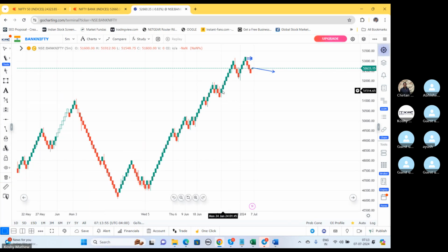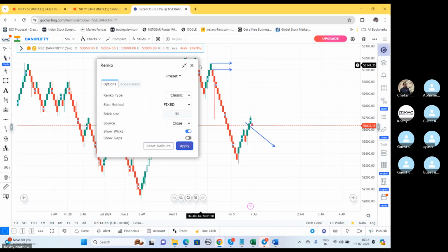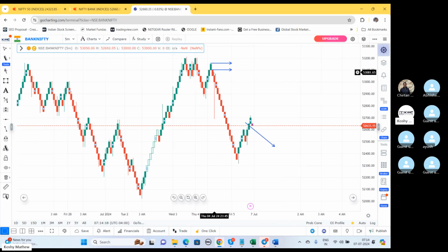So 1, 2, 3, 4, 5, 6, 7, 8. 8 into 200 is 1600 points in Bank Nifty here. Straight line. Trend is upward. That's what I'm telling you. Use these Renko charts only to find the trend by putting the right brick size. Let's put only 50. Whenever there's a downtrend, you can take here 50, 100, 200, 300, 400, 500, something like that, 600 points down. That's how you can find the trend.